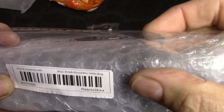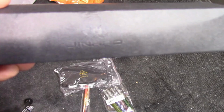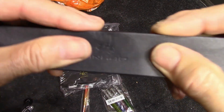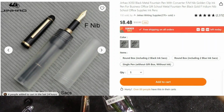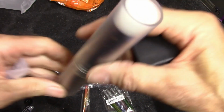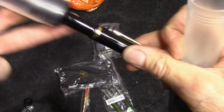And this is another black pen in a box. Let's open it up and see what's inside. This is not a cardboard box I've seen before, all black with the Jinhao embossed there. You just open up one end. We'll slide out the pen. Another pen in a tube, which is always nice. Interesting. Now I have three tubes. We'll pop out the pen.